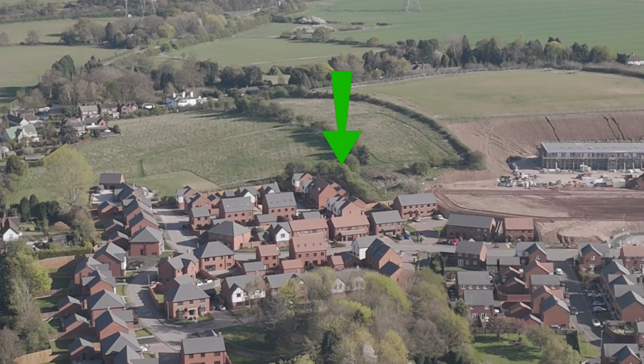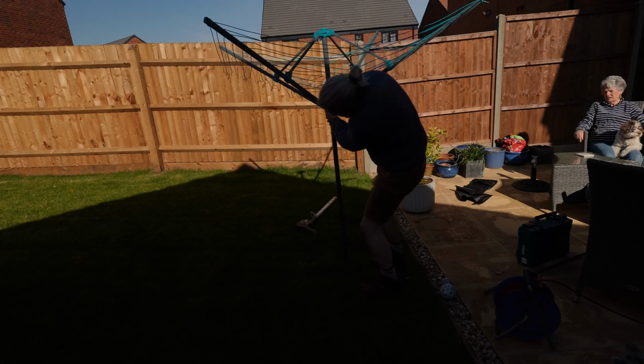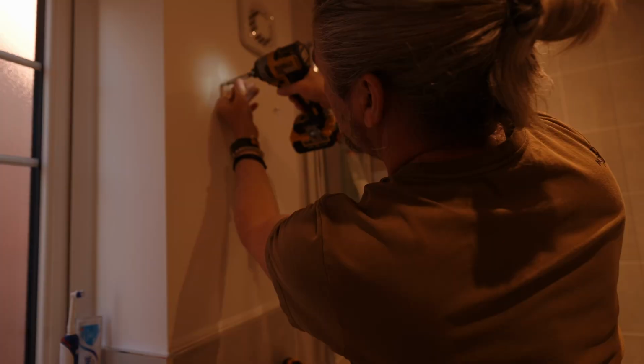There's lots of mirrors to put up, there were washing lines to put up, cabinets, a fair few little bits and bobs jobs to get sorted. But sorted now, back down again.